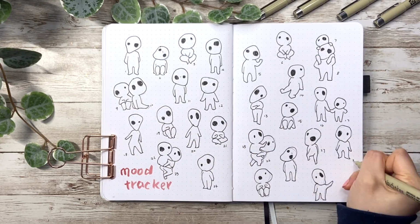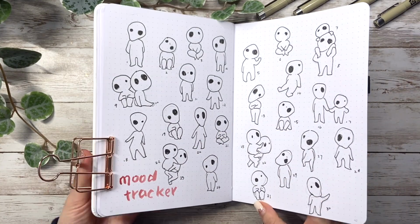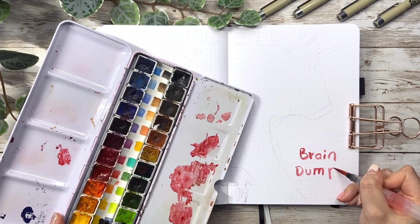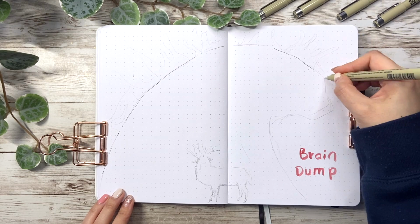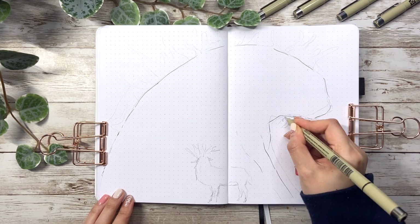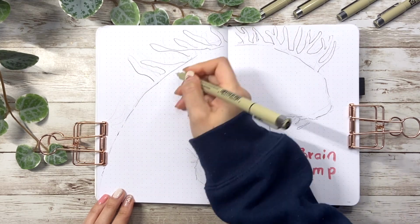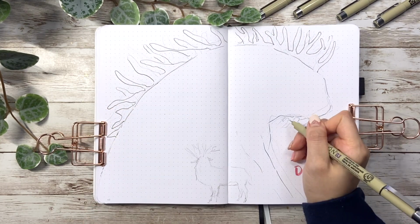So yeah, that's the Mood Tracker, and the next page is Brain Dump. I try to make it really simple, but of course have to add in some elements from the movie. And what I chose is these two different forms of the forest god. I believe it was also translated as forest spirit. The Japanese name is Shishigami.